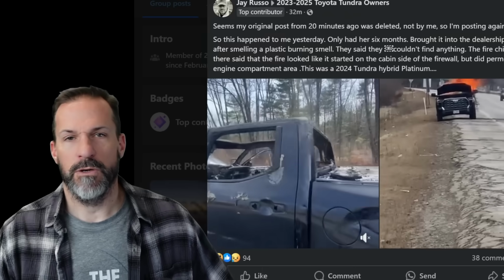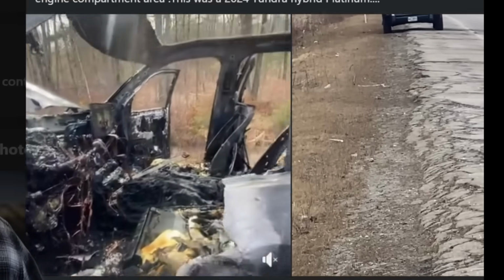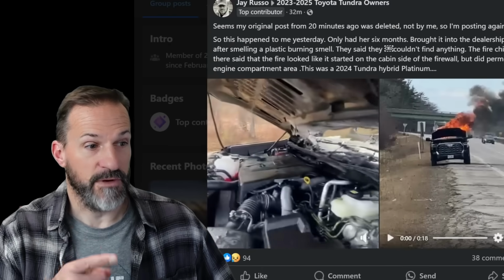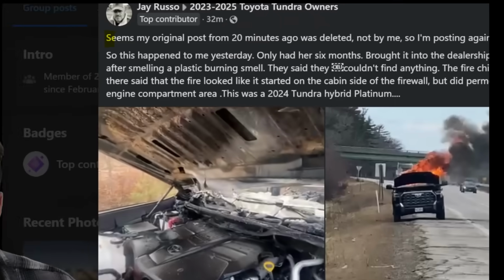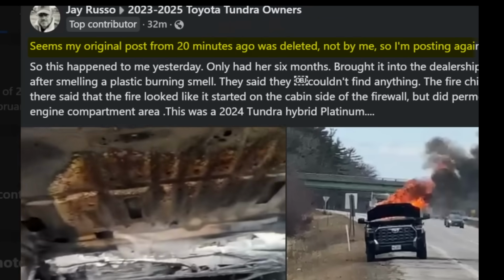Well, the Tundra woes continue. This Tundra caught on fire on the road. I actually have some really crazy footage of this. Check this out. So this is from Jay Russo. He says, seems my original post from 20 minutes ago was deleted, not by me, so I'm posting this again.